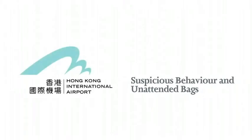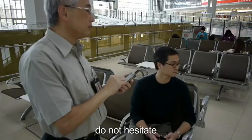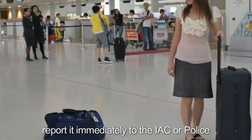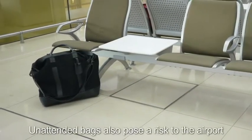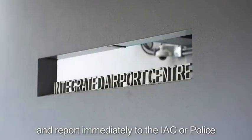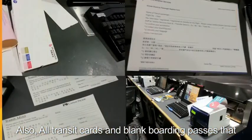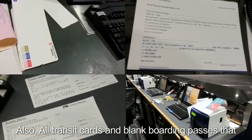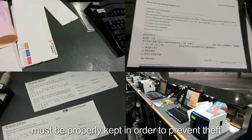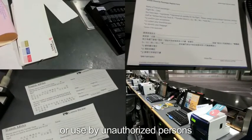Suspicious behavior and unattended bags. If you see anyone acting suspiciously in the airport, do not hesitate. Note the details and report it immediately to the IAC or police. Unattended bags also pose a risk to the airport. Do not touch them and report immediately to the IAC or police. Also, all transit cards and blank boarding passes that represent documentation for gaining access to the ARA must be properly kept in order to prevent theft or use by unauthorized persons.